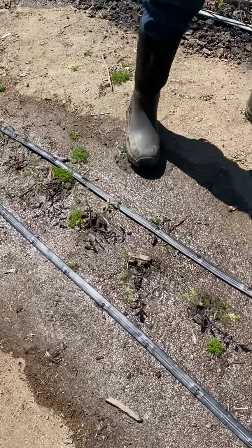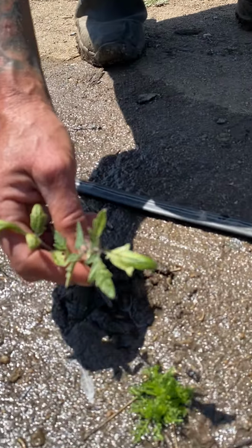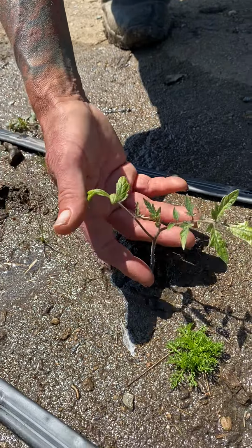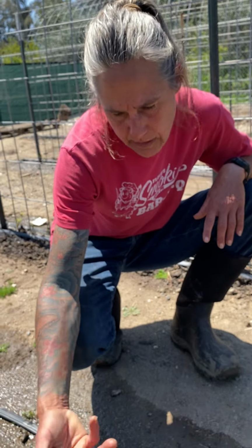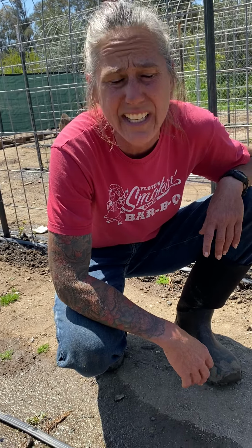More tomato rows here, guys. Little babies. I break all the rules, so I love 200 cell starts. They're very tiny. I hate wasting my time growing them out to beasts and then putting them out here. I'm too impatient. So these little guys, I'm very happy. I mean, I did no hardening off. I'm that girl.